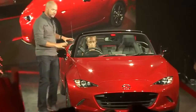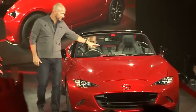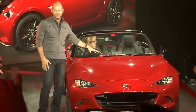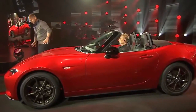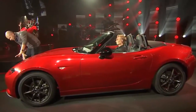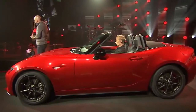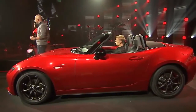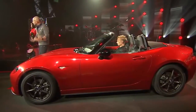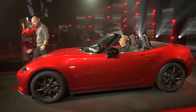As you can see, the car is clearly wider and lower than today's car. We've managed to get the hood of the car impossibly low, which is so important for that classic roadster feeling. You can see we've brought the nose all the way down and given the car a lot more confidence and attitude this time around. That's something we really got from you, the enthusiast, that you wanted to see in the car, but still be that Mazda face, still tie in to the Kodo generation of vehicles.